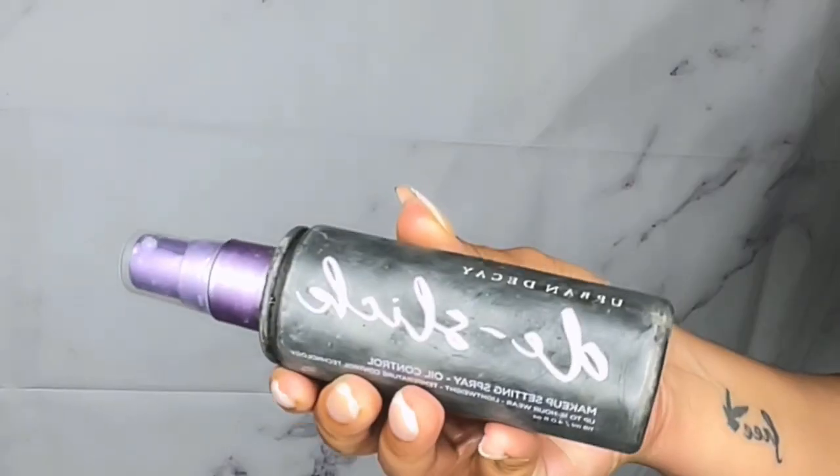Now, I normally don't apply blush this way during the summer months just because I prefer a more bronzy look as opposed to a rosy flush for my cheeks. But you guys can apply blush any way you want to.